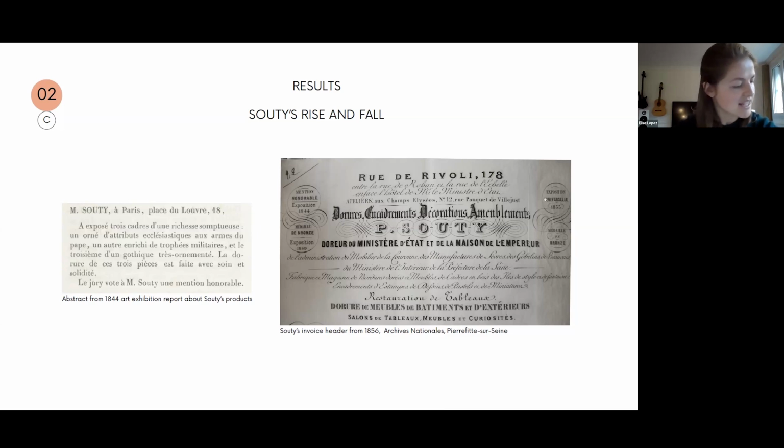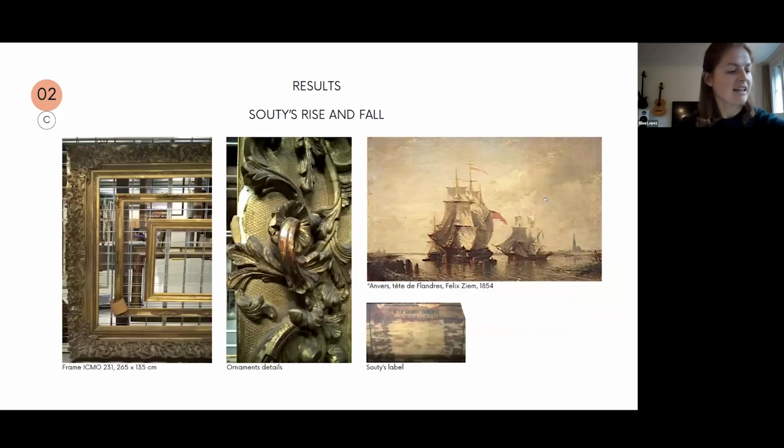as we call it in France, and the Paris Universal Exhibition in 1855. There, he won a bronze medal for gilded compo frames, of which we have an example in our collection of empty frames: a water and oil gilded frame with its original gilding, decorated with very rich ornaments of acanthus leaves, exhibited at the 1855 Paris Universal Exhibition as a frame for a view of the Antwerp harbor by Felix Ziem.